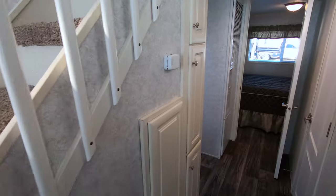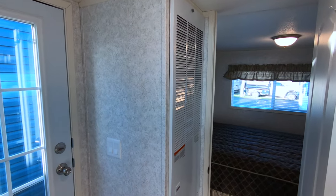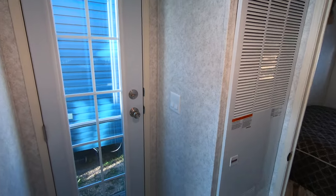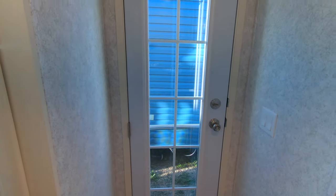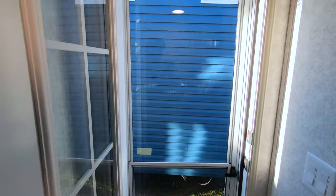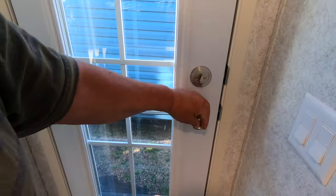Let's go check out the bathroom. One nice feature is a 56,000 BTU stand-up furnace. So if you're a wintertime camper, you'll really appreciate the 56,000 BTU furnace. You got a house-type rear entry door. That's an in-swinging house-type door with the out-swinging storm door, just like you have at home. Had to show you that. Most trailers don't have that.